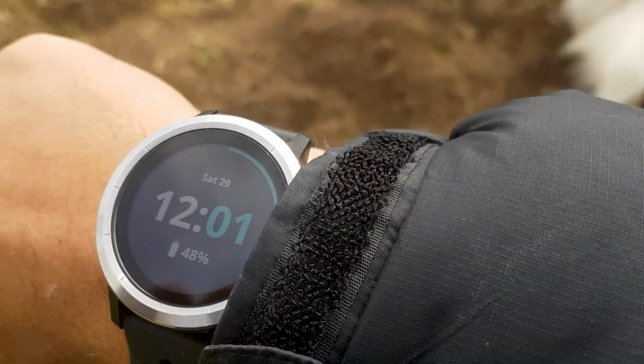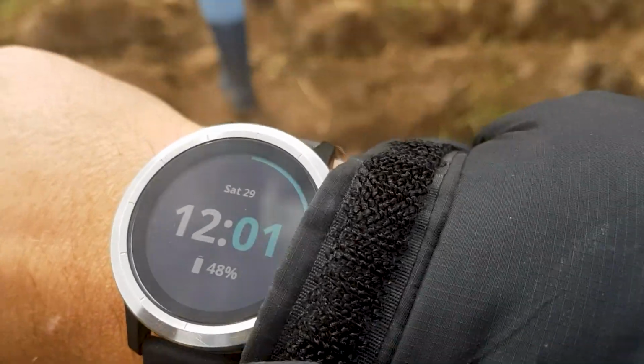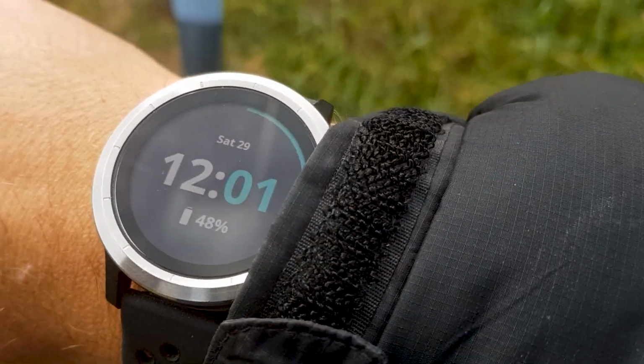So Saturday the 29th of February. It's a leap year. You don't often get the 29th of February.